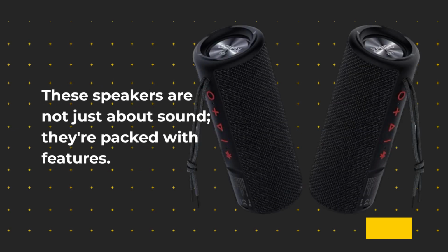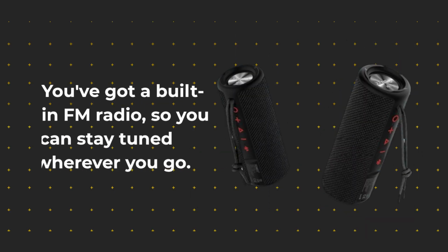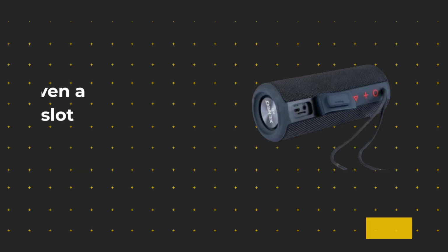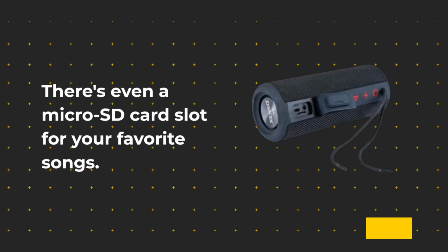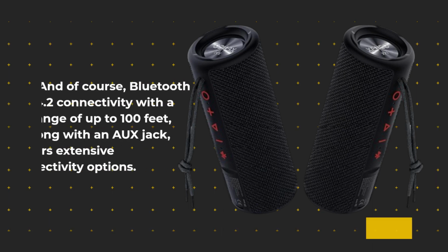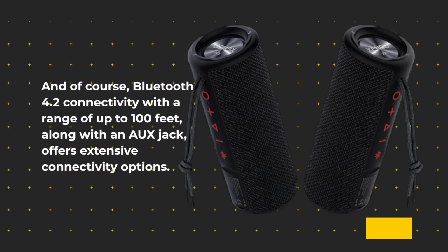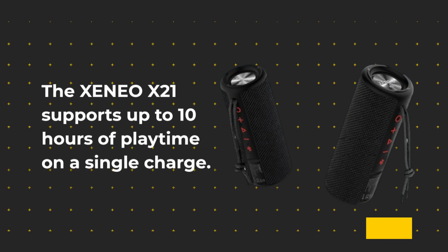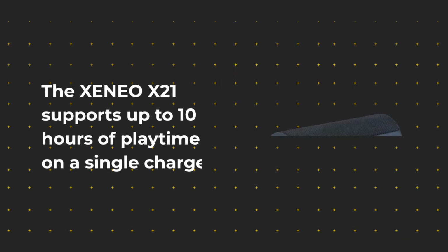These speakers are not just about sound, they're packed with features. You've got a built-in FM radio, so you can stay tuned wherever you go. There's even a micro SD card slot for your favorite songs. And of course, Bluetooth 4.2 connectivity with a range of up to 100 feet, along with an AUX jack, offers extensive connectivity options. The Xeneo X21 supports up to 10 hours of playtime on a single charge.